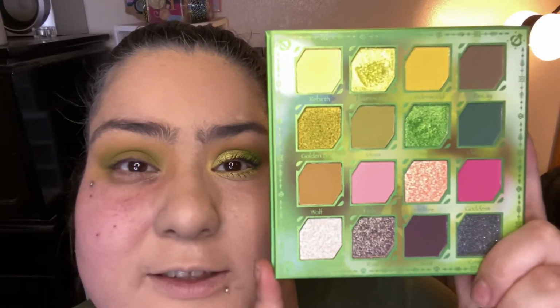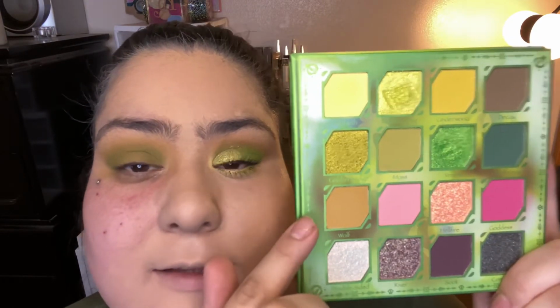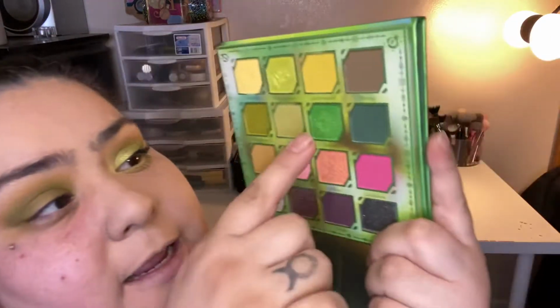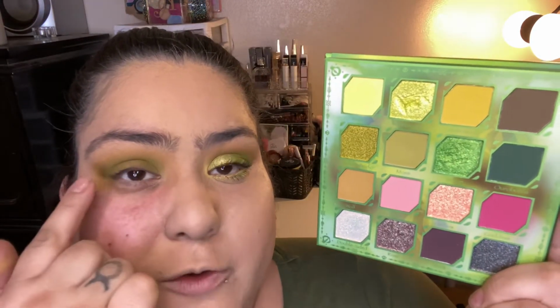Okay, so this is what it's looking like with the two shades, Underworld and Moss. So these are the two that I have. And now what I'm going to do is put these two shimmer shades. I'm going to put the lighter one in the inner corner and the darker one in the outer corner.